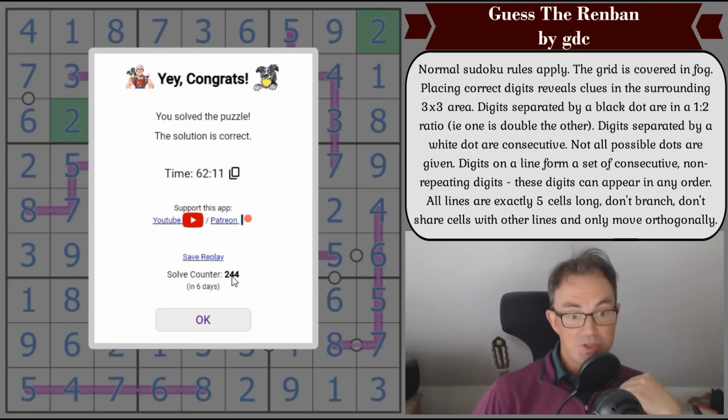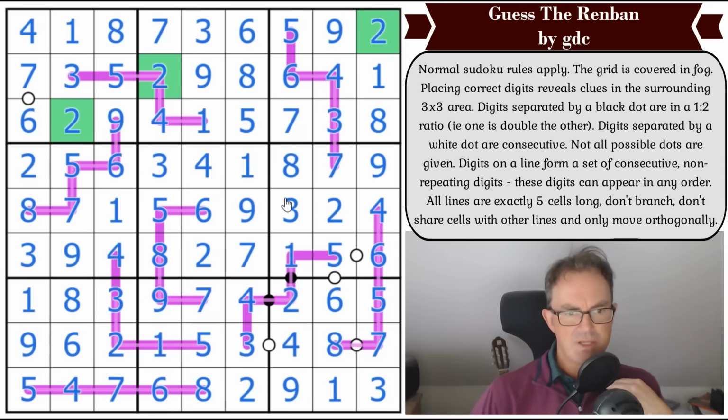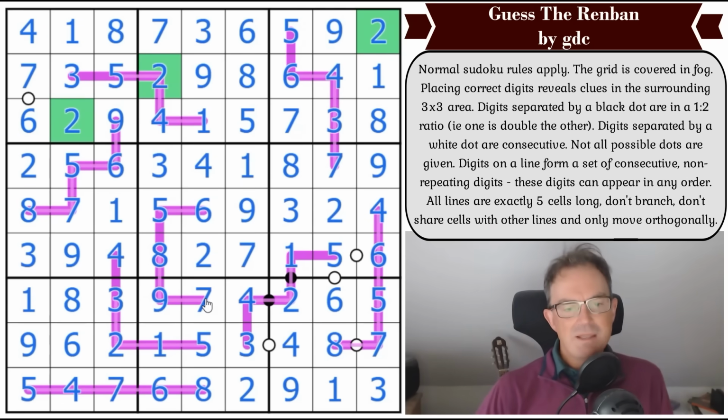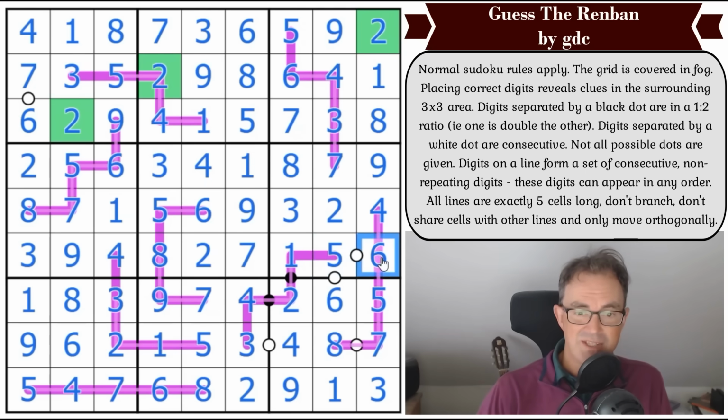Well, it's got a huge solve count. I am not surprised. It took me a while, 62 minutes. I'd love to know how hard, if I just made a rickety solve there. I felt like my Sudoku was poor. But some of the steps were absolutely beautiful. I mean, I loved the start. Actually, I really loved that couldn't be a 3. I know that was really simple, but just not having double 4 there was beautiful.